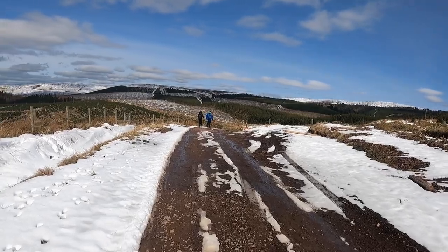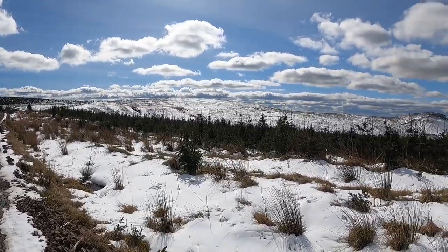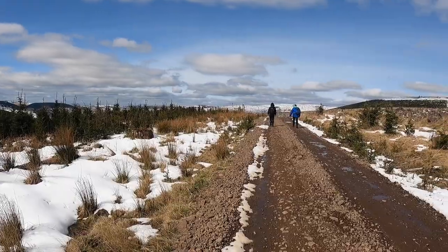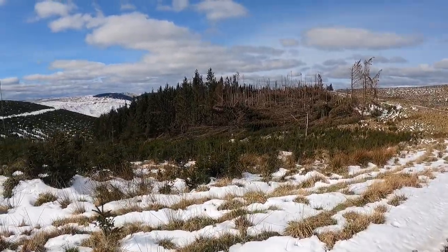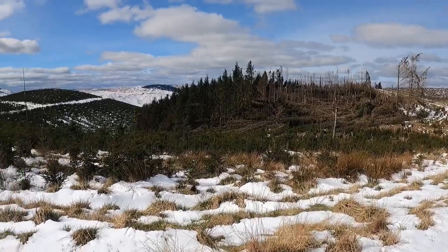Just heading down the edge of Kidland Forest. These are those trees that came down in Storm Arwen back in November. Obviously the forestry haven't gotten around to clearing those yet, but I'm sure they'll get around to it.